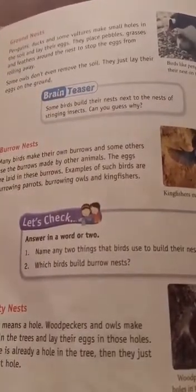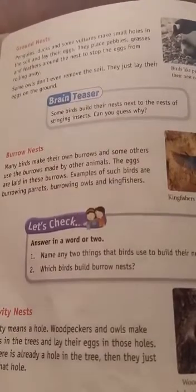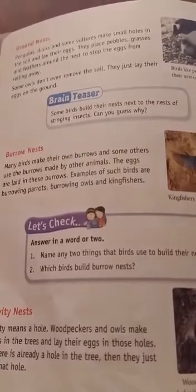Okay, and some birds like owls don't even remove the soil. They directly drop the eggs on the ground. Okay, so this type of nest is called a ground nest.